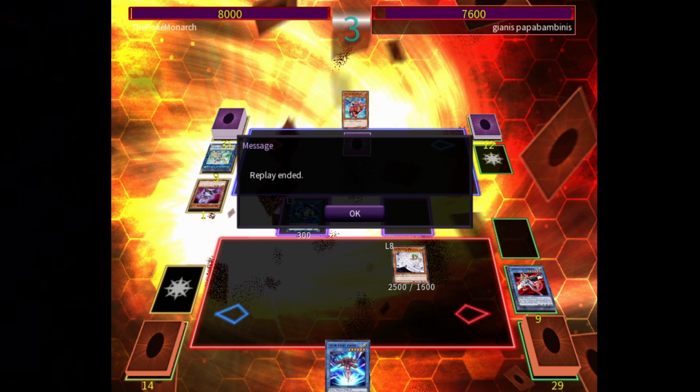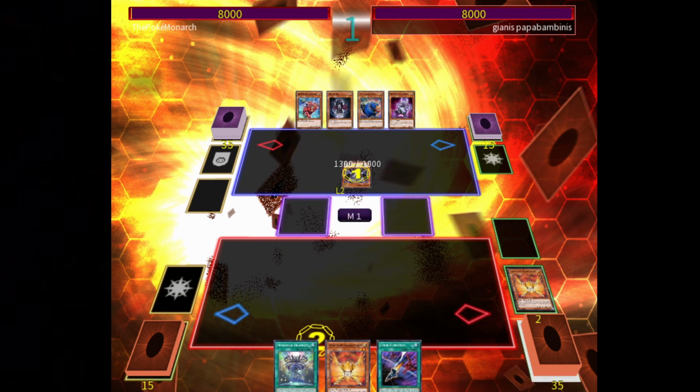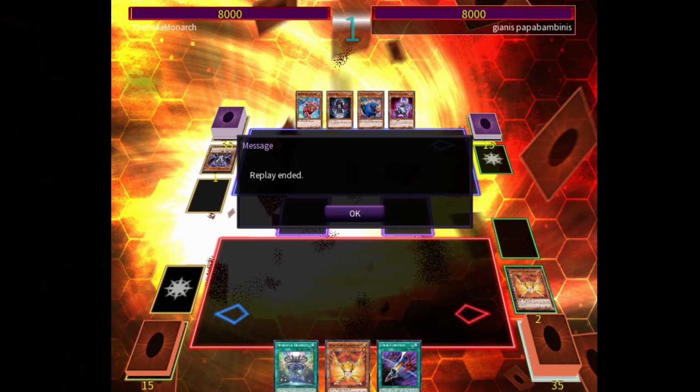Let's go into duel number 2. Now in duel number 2, they summon out the Fabled Raven. We use our hand trap on it and they just surrender at that point because there was really nothing that they could do. And that means it's a match win for us.